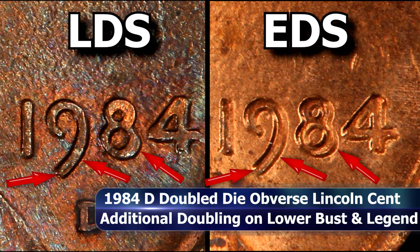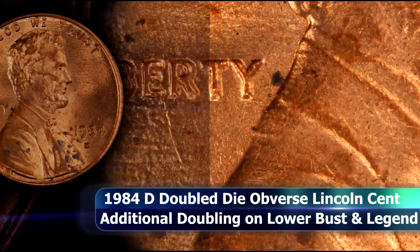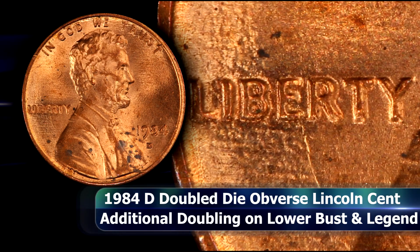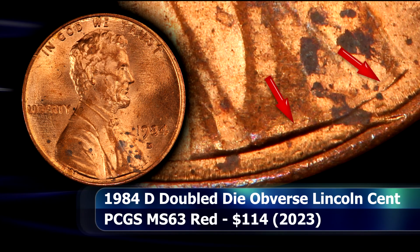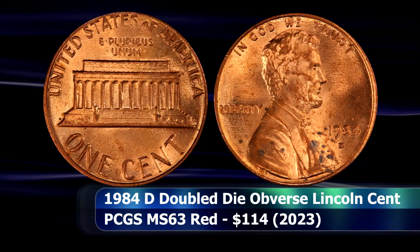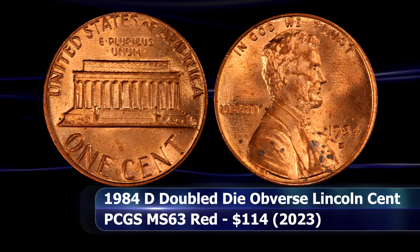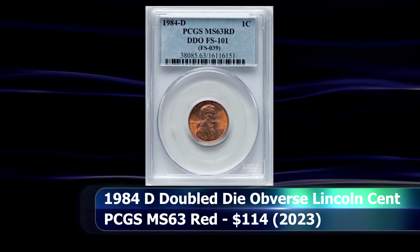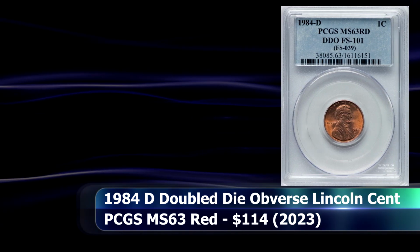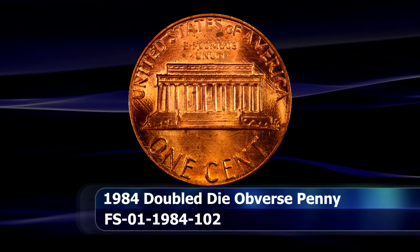Additionally, the 8 appears lopsided towards the bottom right, with the 4 as usually the least affected in this particular way. If you really want to look closer, then some additional thickness on the letters of Liberty appears, in addition to slight doubling on the bottom of Lincoln's jacket, but these are more academic than anything else at this point. This is a relatively nice variety, but for some reason remains relatively unknown, with surprisingly few examples seen. In 2023, a PCGS graded MS63 red example was sold at auction for $114.